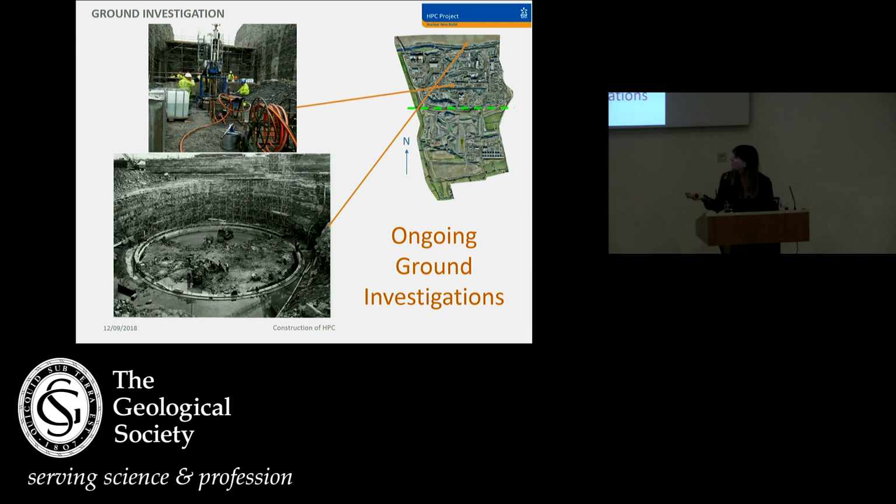Obviously, we've got these photographs, but we didn't know exactly how it was being constructed. We had anecdotal information that it was sheet piles. We didn't know how it had been decommissioned. We didn't know how it had been backfilled. We didn't know how deep it was. We didn't even know its exact location.